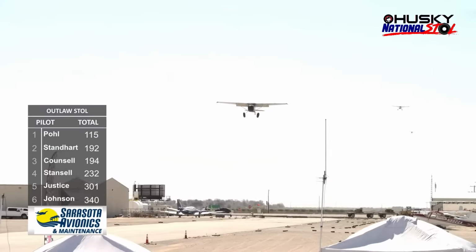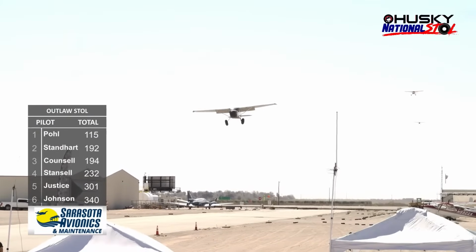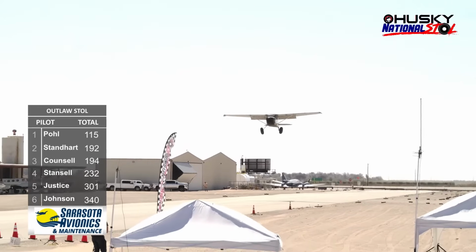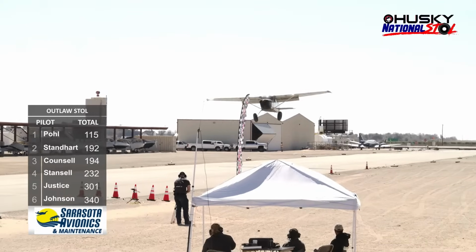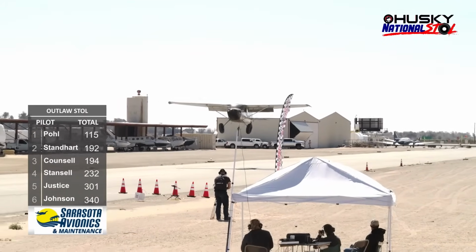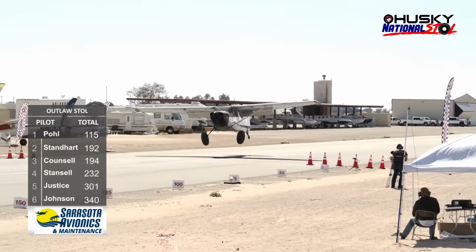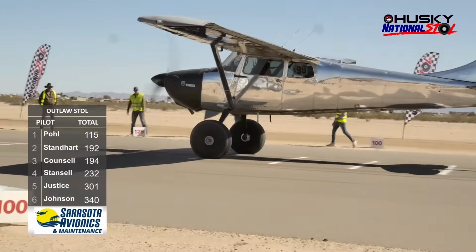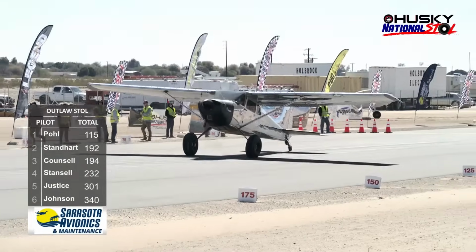Micah Lindstrom, okay. Micah Lindstrom with a 67-foot takeoff. Let's see what he brings to the table. What does that even mean, brings to the table? Let's see what he brings forth for us right now. Holding it off. Little goose of throttle, a little bit of bounce. Get it stopped, Micah. There we go.